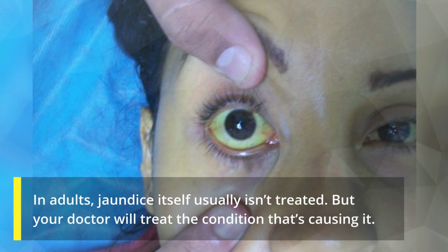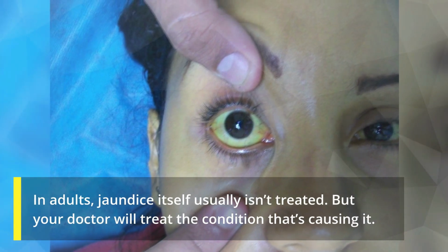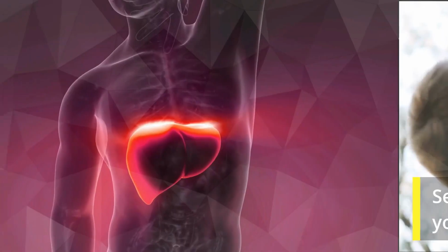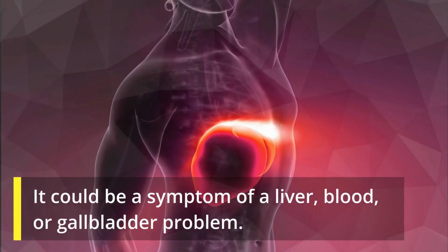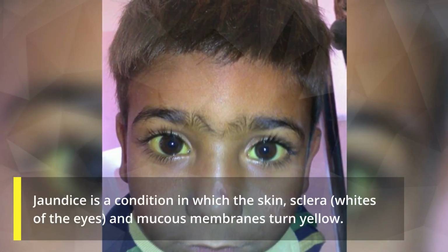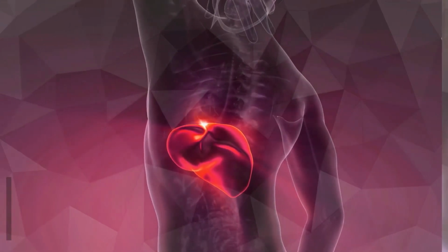In adults, jaundice itself usually isn't treated. But your doctor will treat the condition that's causing it. See a doctor right away if you think you have jaundice. It could be a symptom of a liver, blood, or gallbladder problem. Jaundice is a condition in which the skin, sclera, whites of the eyes, and mucous membranes turn yellow.